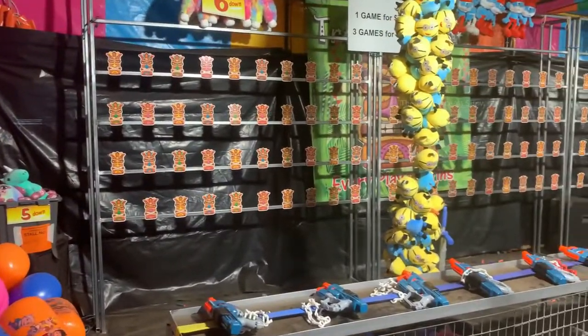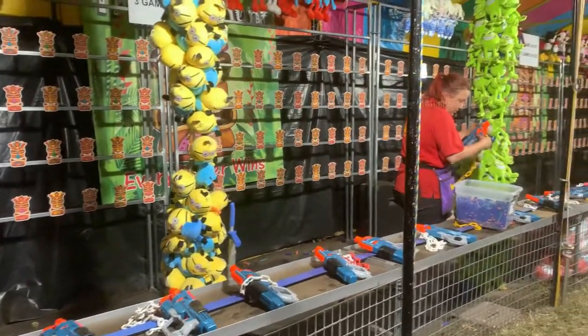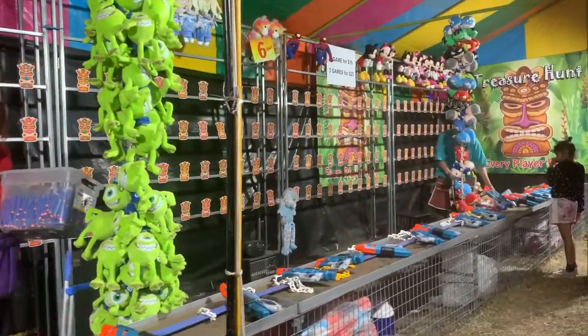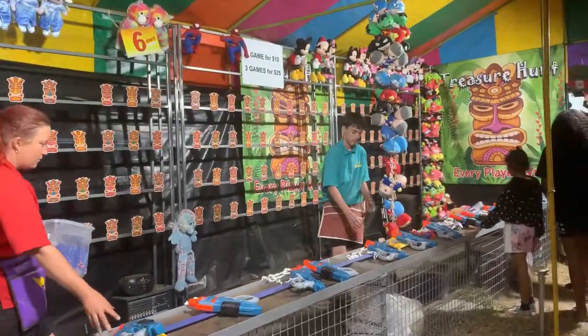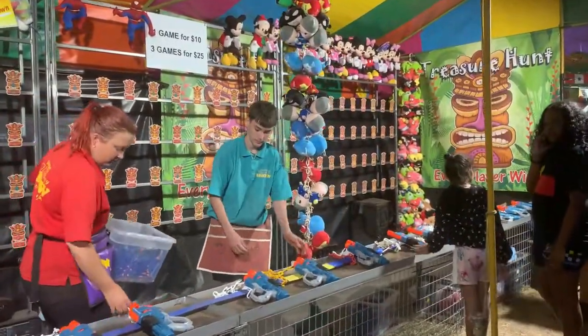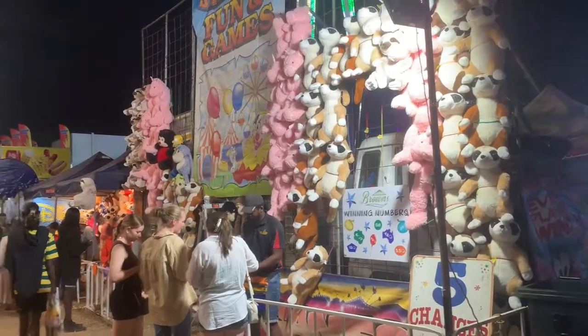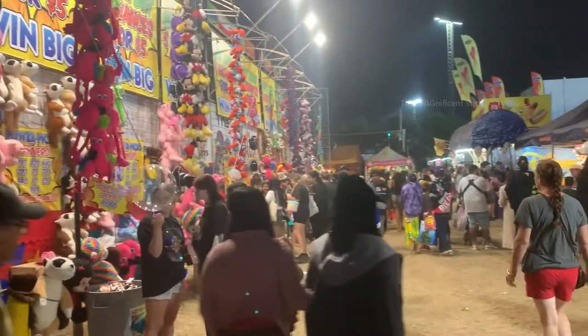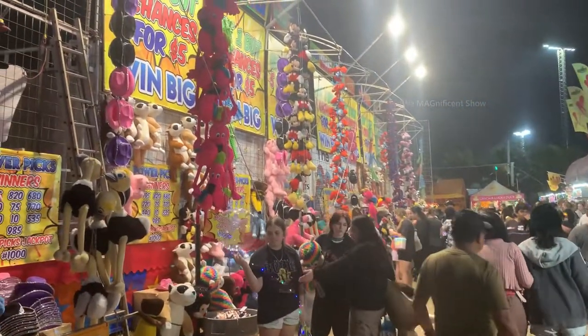Look at this shop. They are having a shooting competition, and according to our shooting talent and the points we receive, we can get any gift from this one, guys. There are a lot of different kinds of shops conducting different kinds of games and competitions, guys. I would say most of them are for kids.